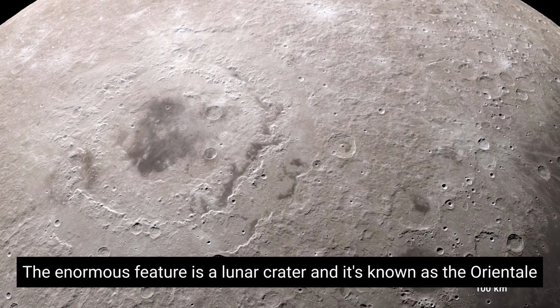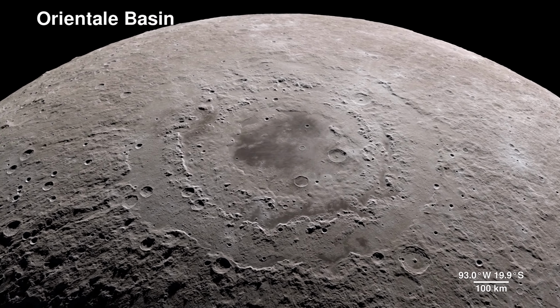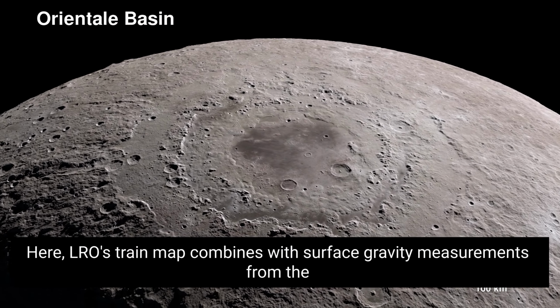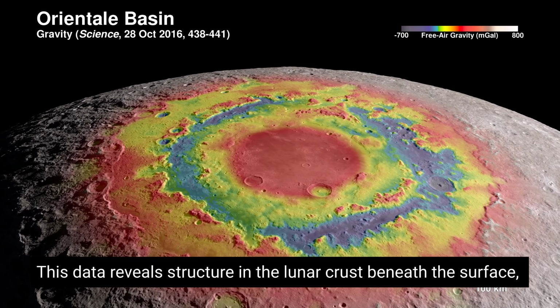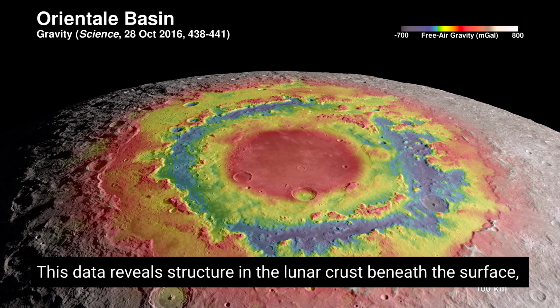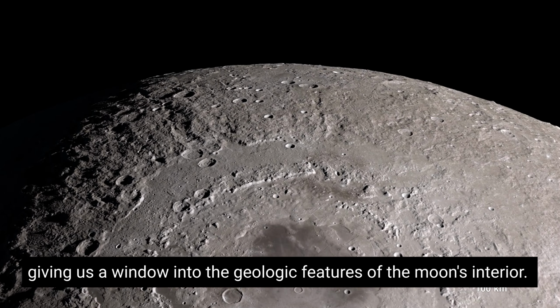The enormous feature is a lunar crater, and it's known as the Orientale Basin. Here, LRO's terrain map combines with surface gravity measurements from the Grail mission. This data reveals structure in the lunar crust beneath the surface, giving us a window into the geologic features of the Moon's interior.